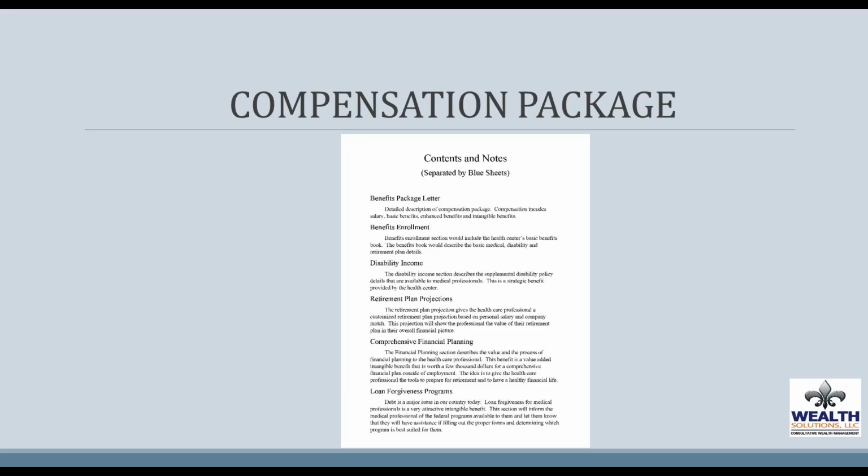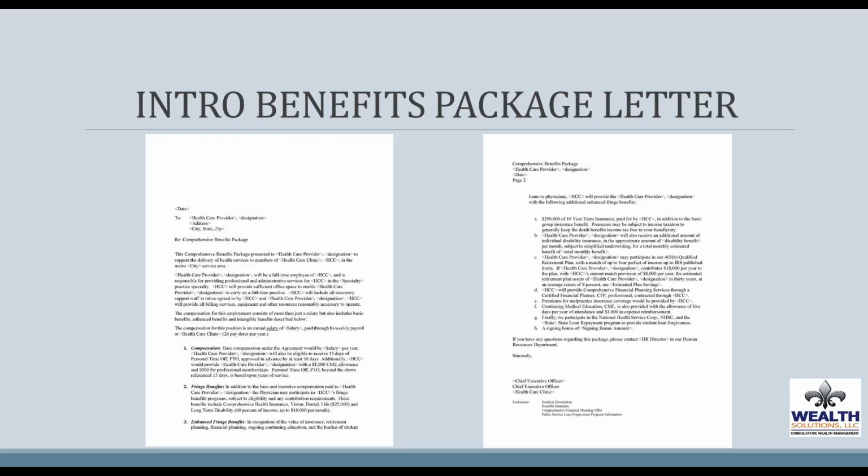They're going to understand the value of each section and what they're getting. It's not going to be buried in an HR policies book. We're going to show them exactly what they're getting, and we're going to go through each section with them. So that's the introduction to that tool. So if you go to the next page, it starts with our letter.